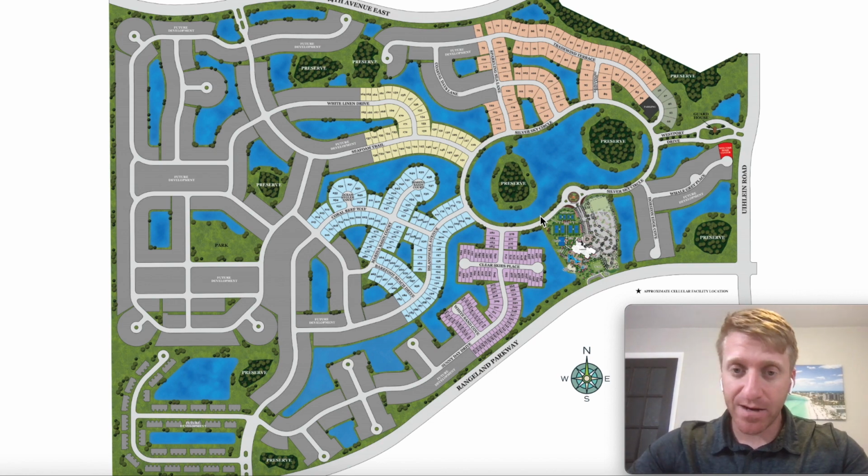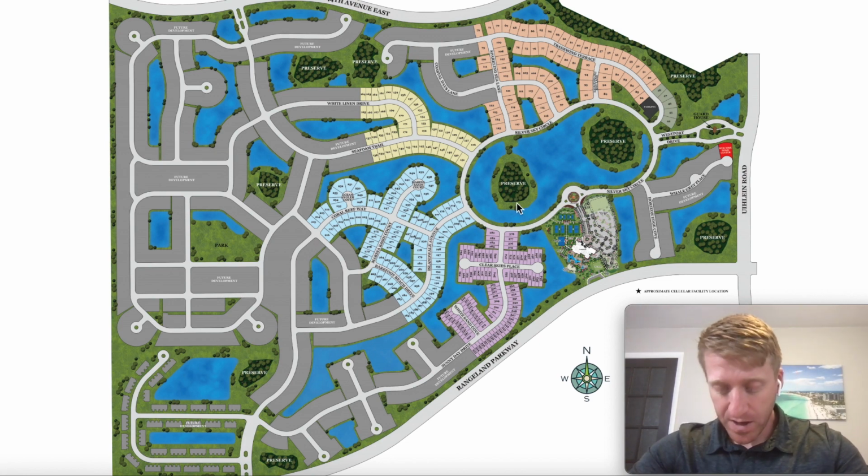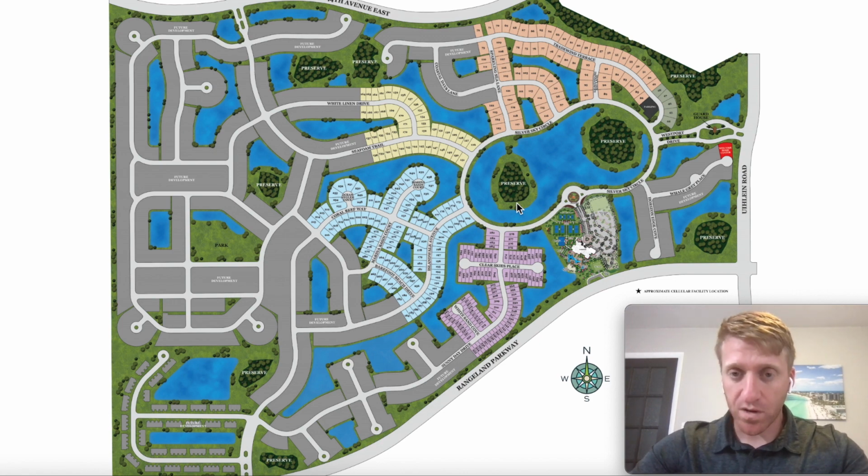So it's going to be gated. There's going to be a clubhouse. There's going to be a splash park. There's going to be a swimming pool. There's going to be volleyball courts, basketball courts, which is cool. So another one with basketball courts. They're going to have a fitness center with aerobic studio. They're going to have a playground, sports courts, and tennis courts.